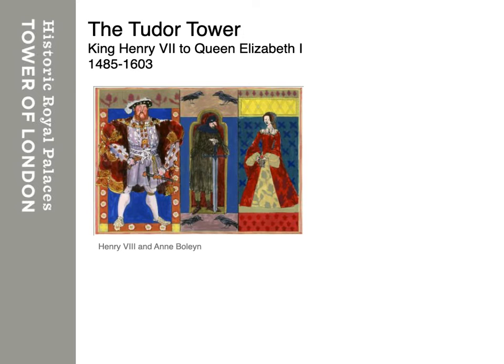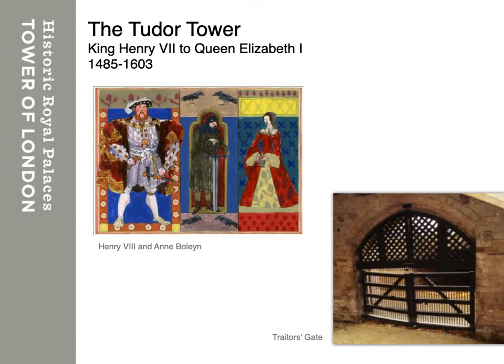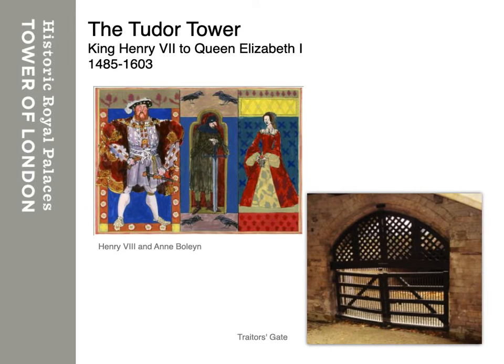Then let's look at the Tudor Tower. Now, the most famous person to reside at the tower in this period is probably Anne Boleyn. Now, you may know that Anne Boleyn is the second wife of Henry VIII. And if you know your nursery rhymes, or you're a Horrible Histories fan, you might remember that Henry has 6 wives. And they all meet pretty nasty fates.